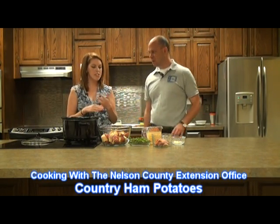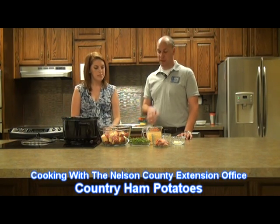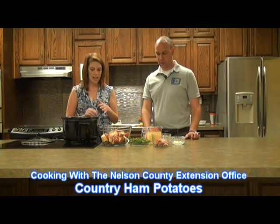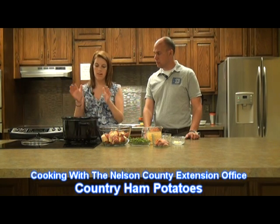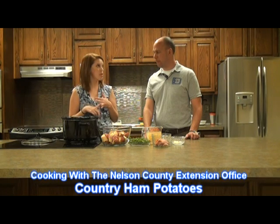So it is a texture difference. Some of them are crisper than others. Right. So you have 2.5 to 3 pounds of the red skin potatoes. The most important thing with this dish is to make sure that your number of potatoes doesn't overwhelm your crock pot. You want to fill your crock pot half to 3/4 full.